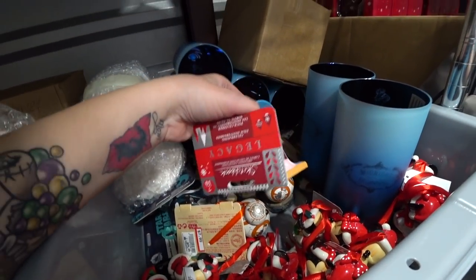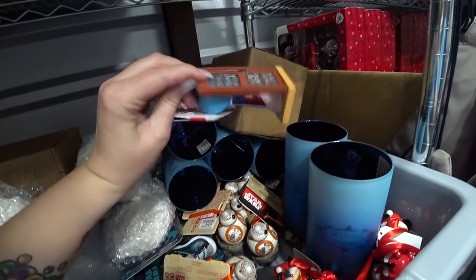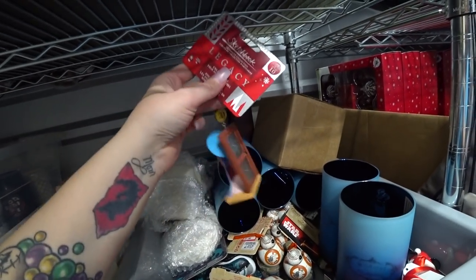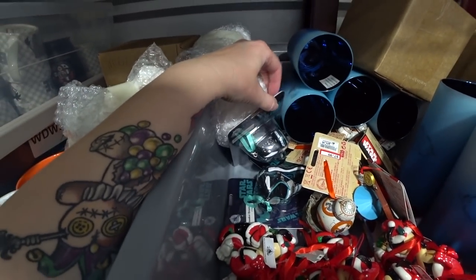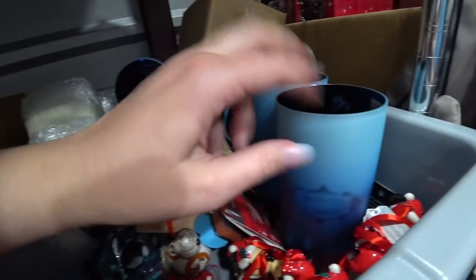And then we have a Mulan ornament. Absolutely gorgeous. Mulan is $4.99 and she was $22. And BB-8 is $7.99 and he was $25. And then we already showed you the shoe ornaments. You showed him the Rival Run shoe ornament, right? Yeah. And the candle holders you already saw.